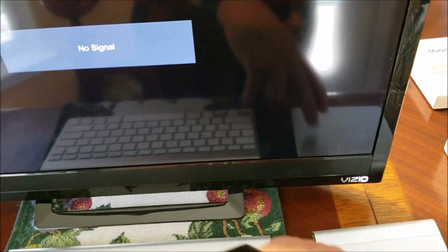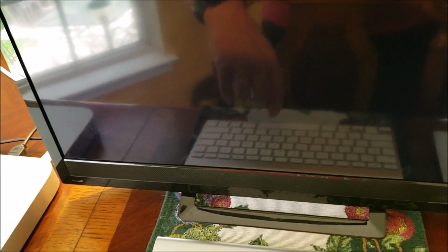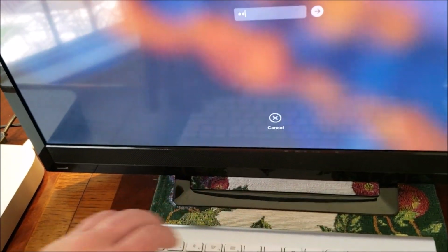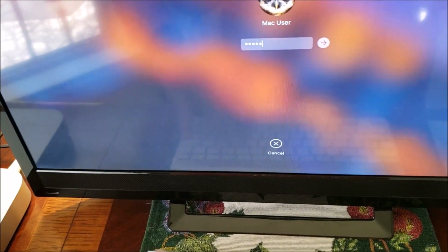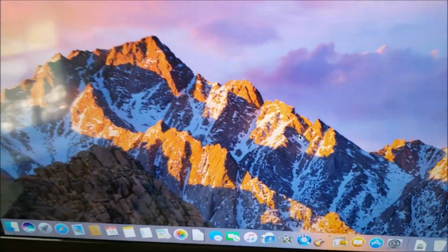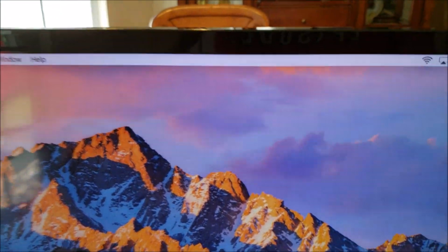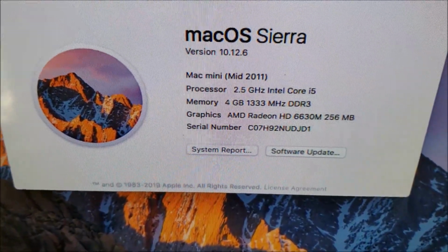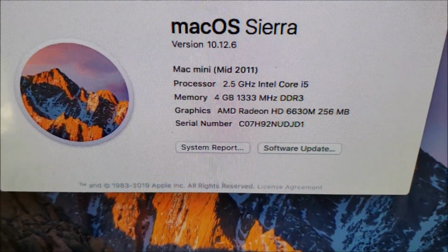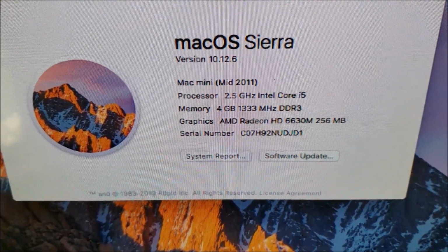Let me go ahead and log in here real quick. I did reset this back. Actually, I should say the previous owner did. Right now, I just have the password set as password. I know, right? Well, the next owner will have to update that. Go ahead and go to About This Mac. Trying to do this one-handed. It is currently running Mac OS 10.12.6 Sierra. There are all the specs on there, and it is pretty much stock other than the Mac OS.